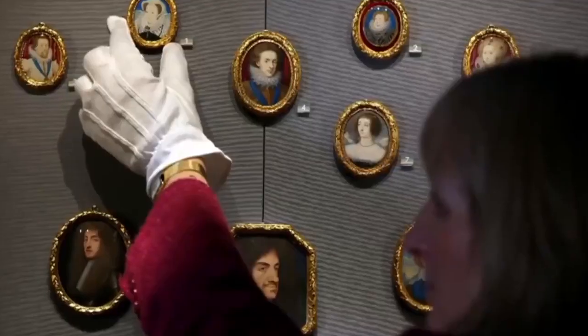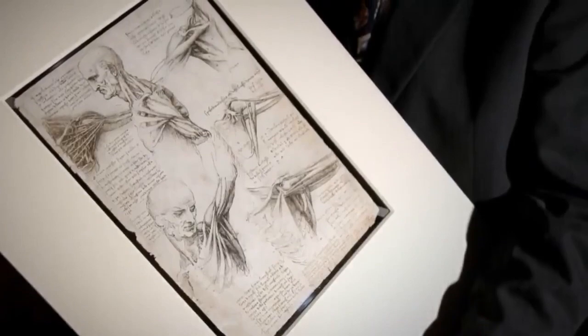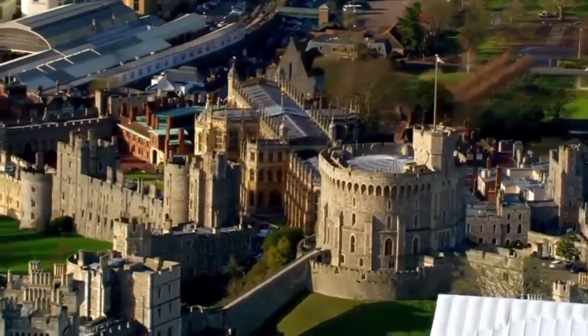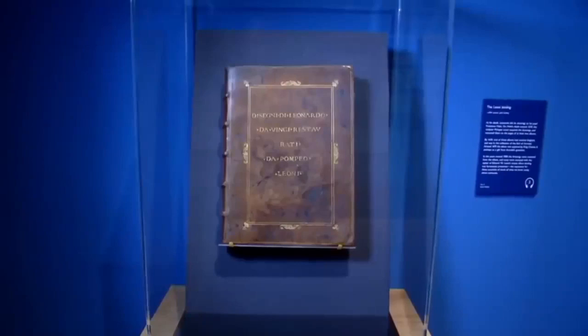Some are proudly displayed on palace walls, and others are carefully archived and rarely seen. Windsor Castle's print room is home to an extraordinary collection of some 600 drawings by Leonardo da Vinci. Leonardo da Vinci has rightly been recognised as one of the most incredible minds of all time.